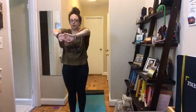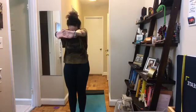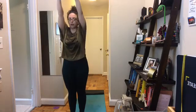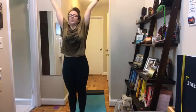Awesome. Go ahead and interlace your fingers. Press your hands once forward. Tuck your chin towards your chest, creating a nice curve of your spine. Then 1 more time, inhale those arms up overhead. Stretch up, release your fingers.